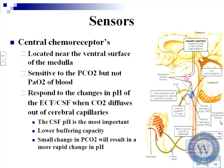And that's what you want to sort of think about. It responds to the changes in pH I just talked to you about. The CSF pH is the most important. What the brain is trying to do is maintain very tight control of acid-base in the brain.